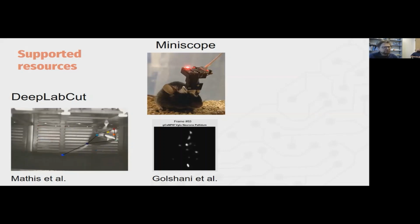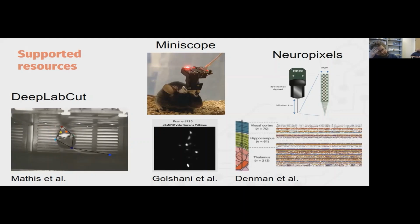Cool. All right, and then another recording technology that we've started supporting is neuropixels. So this is a type of electrophysiological probe that has many, many closely packed contacts on it so that you can record from a bunch of neurons in the brain at the same time at the highest temporal resolution available. So this is higher resolution than Miniscope imaging. This is electrophysiology, so you're recording the electrical signals directly.